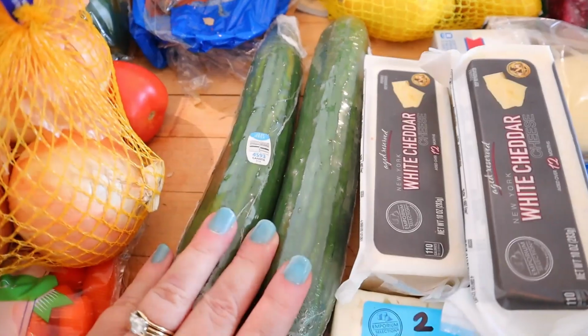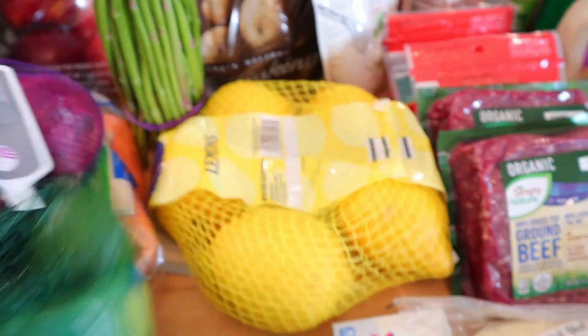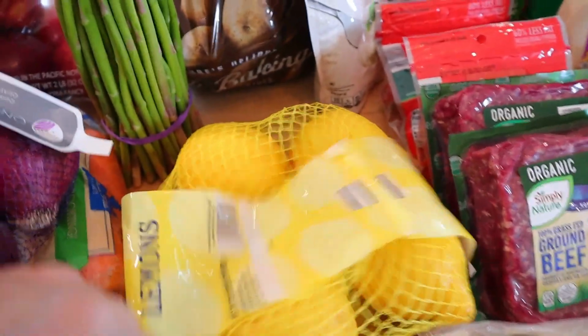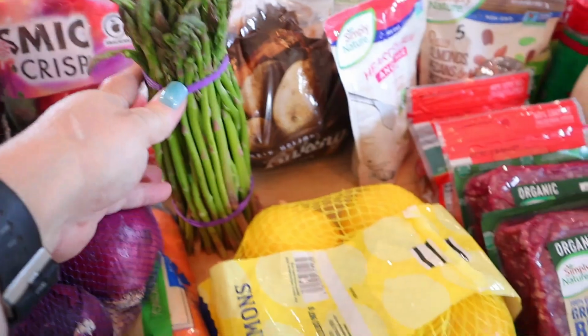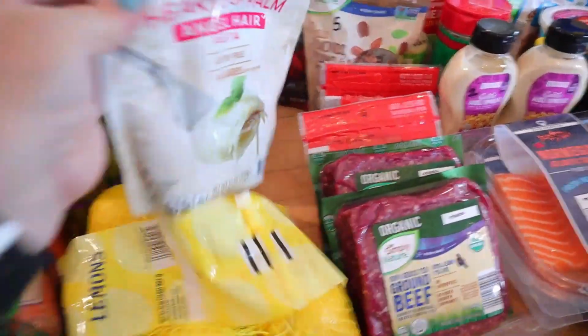I got a couple of things of seedless cucumbers, and then I got a bag of limes and a bag of lemons. I got a thing of asparagus. So I think that's it for 0 point fruits and vegetables. Oh no, I got this.